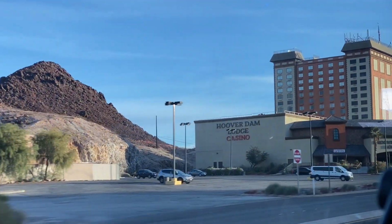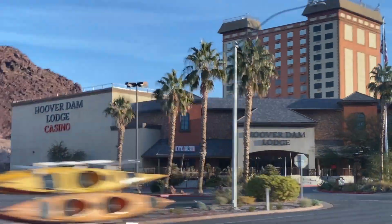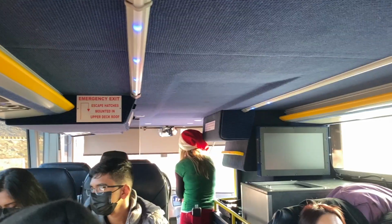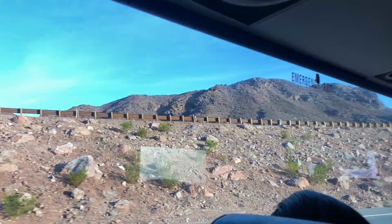So once we got there, it was kind of hectic because there were other bus tours also picking up in the same spot. So you had to figure out which bus was your tour, and then once you got on, everything was fine from there.